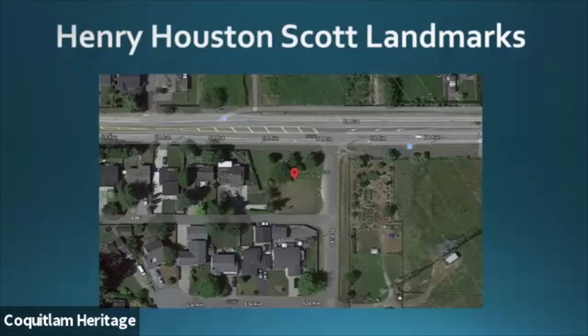This park is significant in Black history because Henry Houston Scott and his family came to British Columbia via Texas. They were a Black family. They homesteaded in Oklahoma, and then they came up here and settled in what is now Surrey. Henry was a shoemaker by trade, and the family farmed in the location shown here on the map.